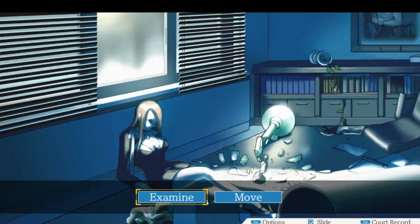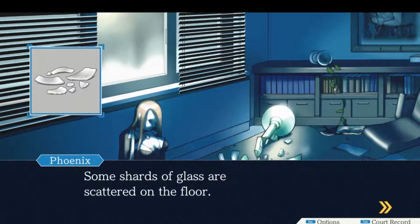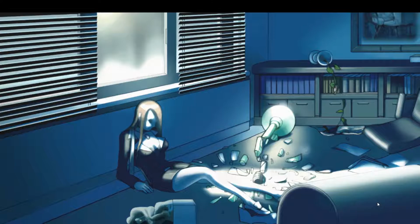Alright, so time to examine the room. You can basically just use this, and then when it lights up, you can examine certain objects in the room. And Phoenix will take note of whatever's in there. And I guess it has a check mark if you already observed it.